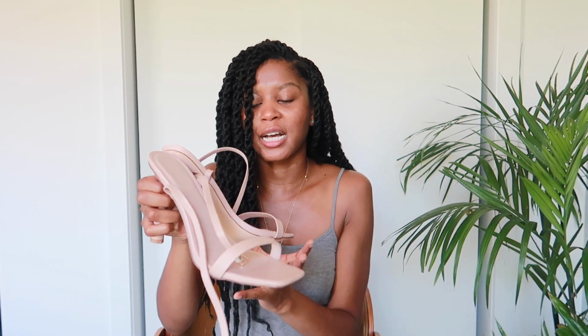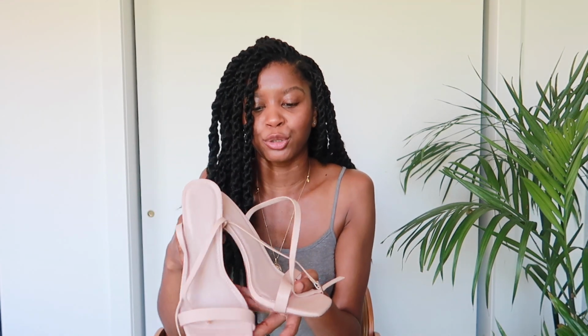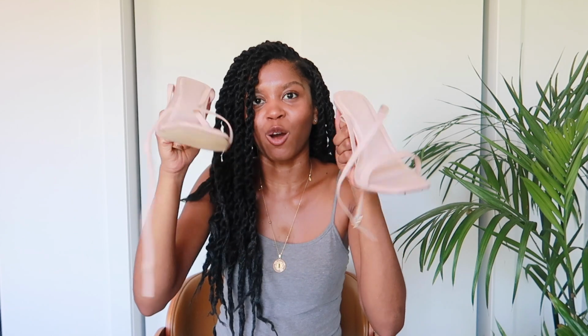I wear a size 9. I really feel like I should have got a 10. Not that the 9 aren't, they do fit. I just like to have a little bit more room in my shoes. But these are the 9 and they fit perfectly, so definitely true to size. But yeah, I like these and I can't wait to wear them. Hopefully these are comfortable, fingers crossed, so I can wear these out. So yeah, got some sandals.